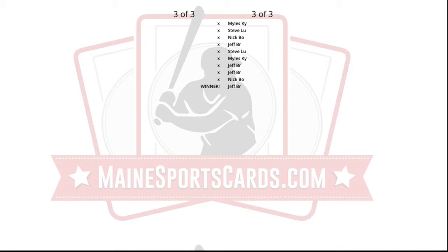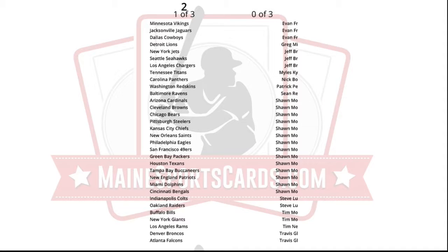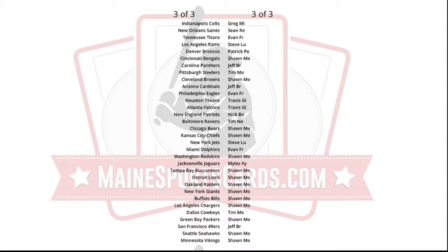All right, for 503, here is the alphabetical list. And let's randomize each side 3 times. Hey, David. And there you go. I'll leave that up there for a minute so you can take a look at it.